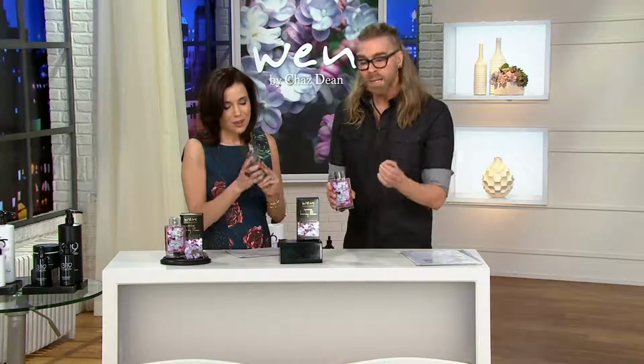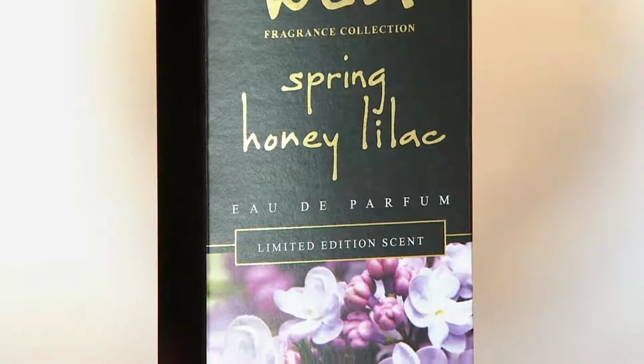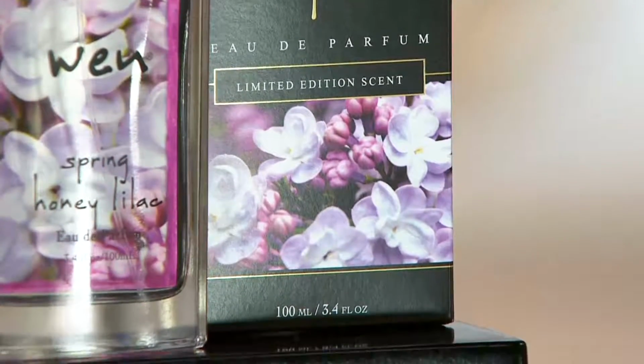So if you love lilacs, you will be obsessed with this because it smells like a true lilac. The honey is very soft. The honey portion is very soft, but it dries like a bushel of lilacs. Oh my gosh, it's amazing. I am so in heaven. If I was blindfolded and you walked in, I would think someone just walked in with a bushel of lilac.